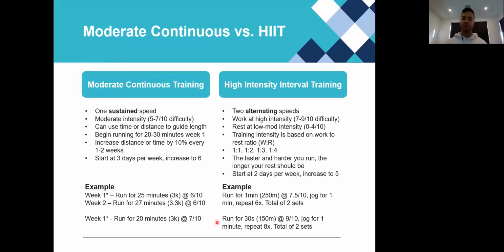Another example I have for it is where you would run for 30 seconds, which might equal about 150 meters. And that could start to look more like a 9 out of 10 difficulty. That's really, really getting quite difficult. As such, you would then jog for 1 minute after that. To be honest, you could actually rest for, I beg your pardon, 1.5 minutes to make that 1-to-3 ratio. But then I've got repeat for 8 times for a total of 2 sets.